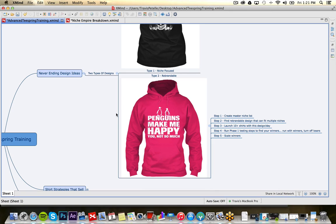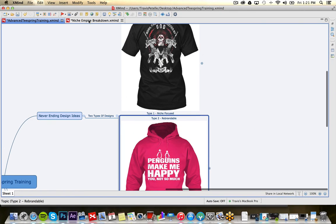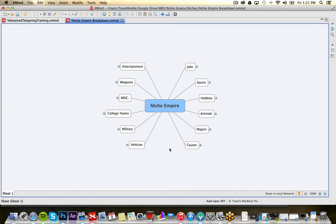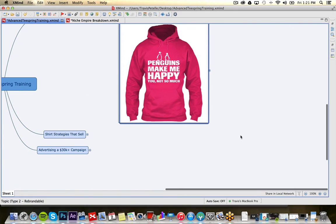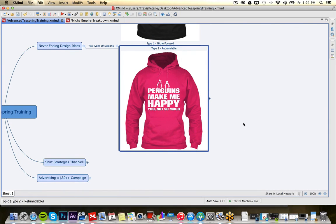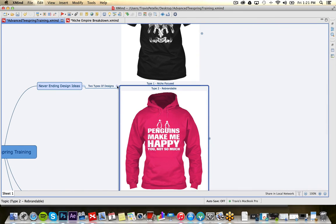So, that right there is pretty much how you can come up with never-ending design ideas. Because with the master list alone, I think there's like 450 niches listed out in here so far. So with this one design, that's 450 designs ready to go, concepts you can rock out right now. So, rebrand design concept, way to go. It's my favorite style.